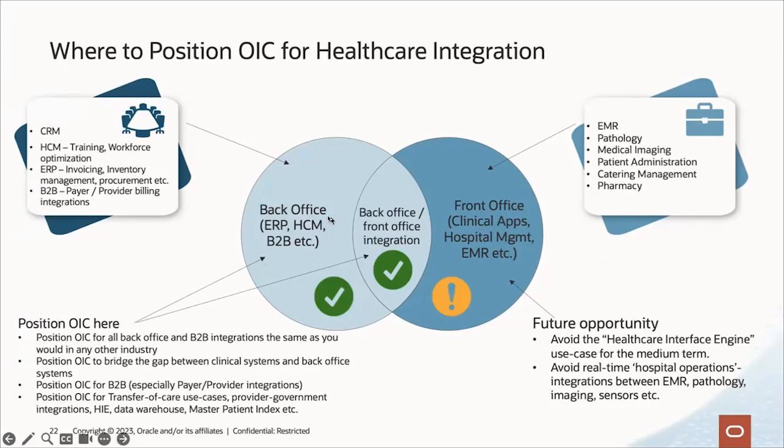However, there's an even bigger opportunity that you can go after straight away. All of these healthcare organizations are, of course, running businesses. So they all have an HCM and an ERP and a CRM application as well. They've got the same back office applications that any other organization has. And they have a huge requirement to integrate the health data that's locked up in their front office applications with their back office applications. And so this is a use case that I do want you to go after, okay?